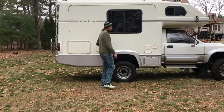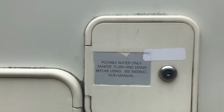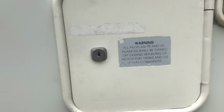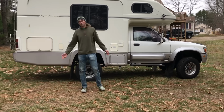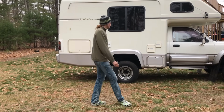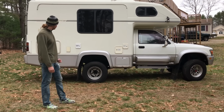Potable water. I think this is the diesel tank. This is the diesel fuel. There's keys on everything, so I'm not going to mess around with that, waste time. But yeah, you can see there's compartments all over the place. Keys all over the place. This is going to drive us nuts, but we'll learn. We'll learn. Kind of tweak things out.